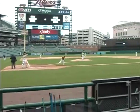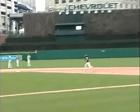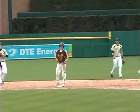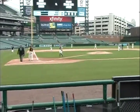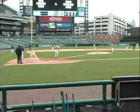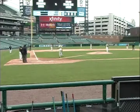That ball's popped up. 3 players converge and it drops. That'll score a run. He's going to second. No one's at second base. The shortstop, the second baseman, and the center fielder formed a triangle under that ball. It hit off the glove of one of them and no one caught it. So he's on board second base as the run scores, and the Raiders take the lead 3-2 here in the top of the 6th inning.